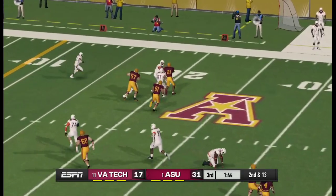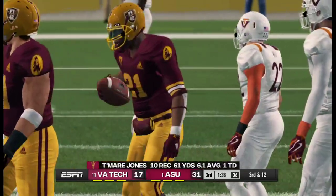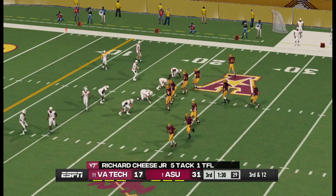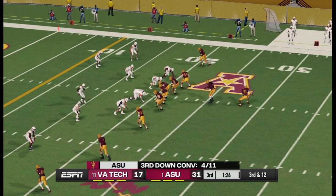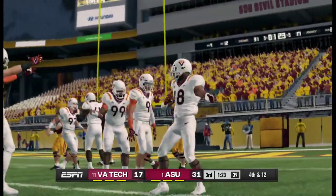Halfback screen, it's worked well so far tonight for Arizona State. Jones not able to get really anything on that one. Picks up one. I think they found the defense for that. That's the first one they've covered well. Well, that's what you hope for. You hope they adjust as a defensive mind. You're hoping that they adjust to that. Dane Jones over the middle.